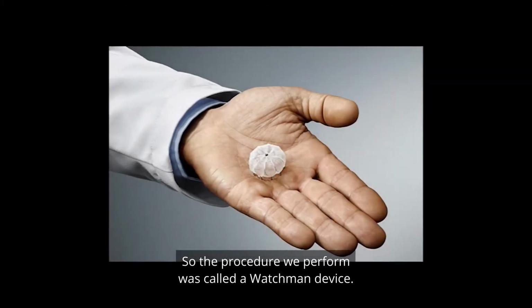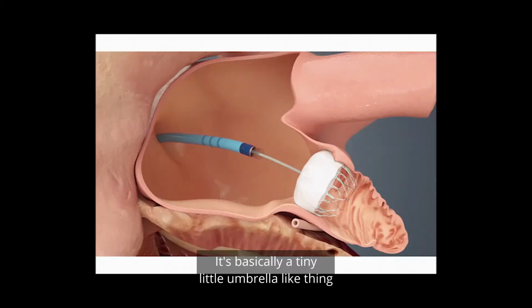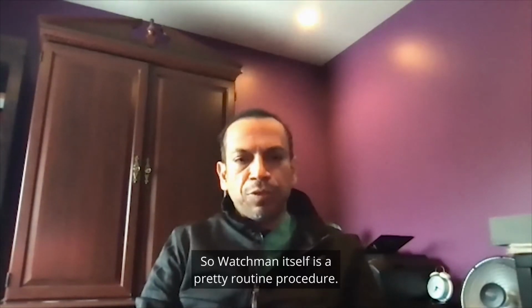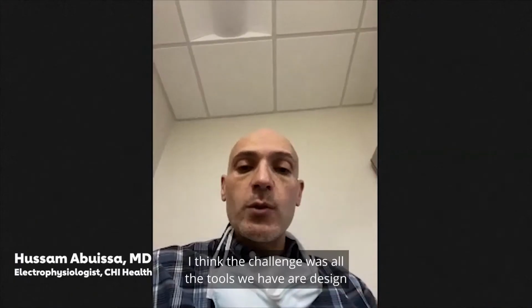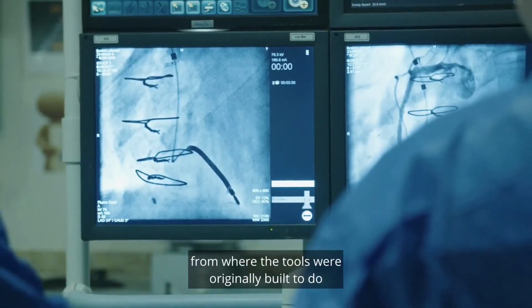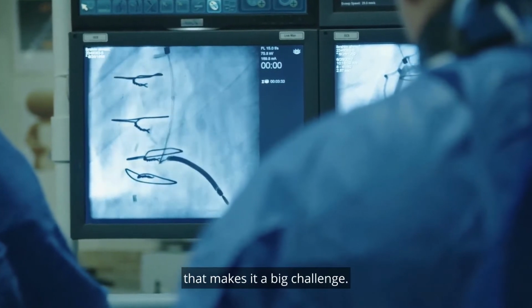So the procedure we performed was called a Watchman device. It's basically a tiny little umbrella-like thing which sits in the patient's heart, and it prevents any clots from going into the brain. So Watchman itself is a pretty routine procedure. In his case, I think the challenge was all the tools we have are designed for the heart to be in the right spot. So if you decide to deviate from what the tools were originally built to do, that makes it a big challenge.